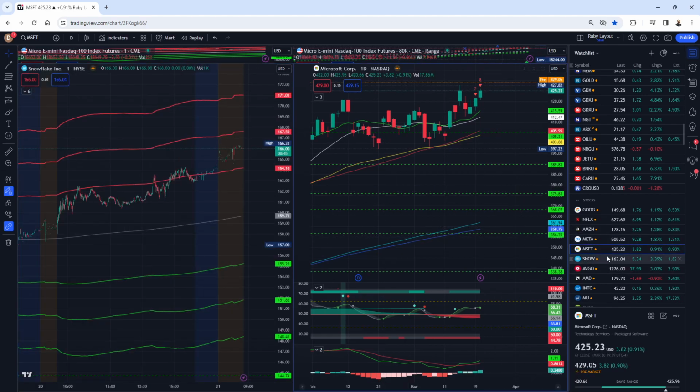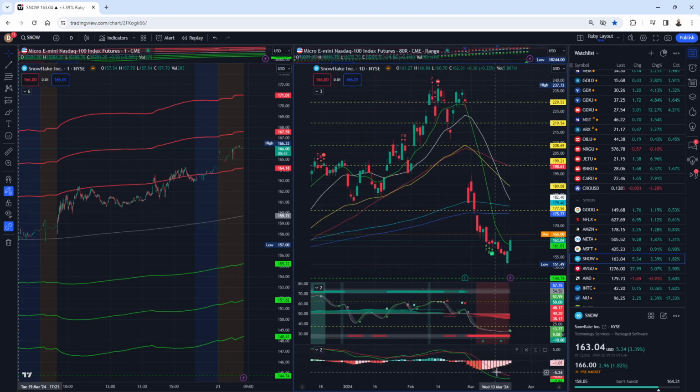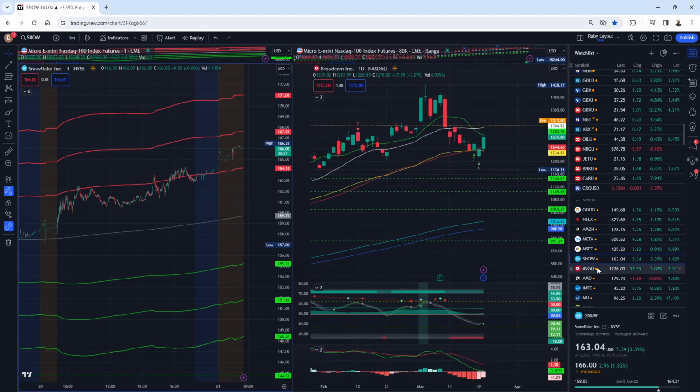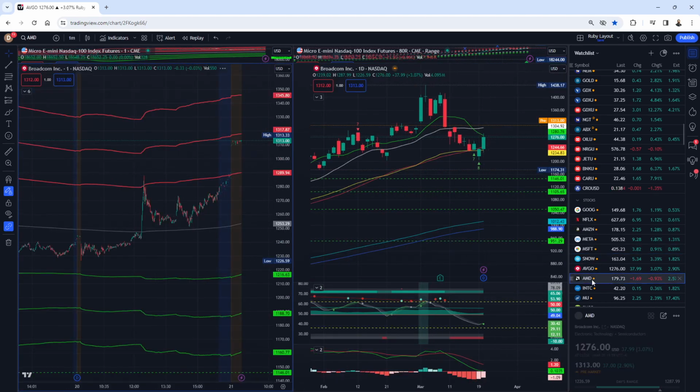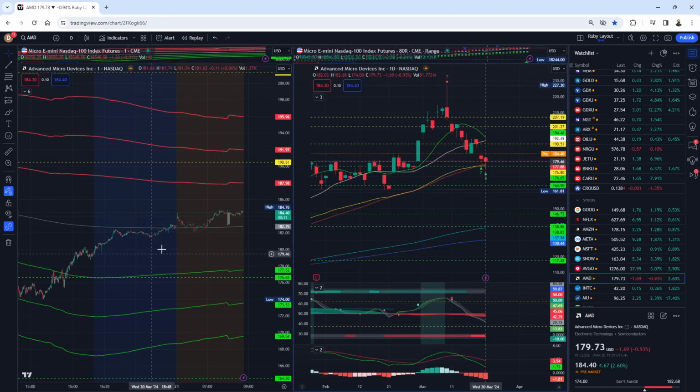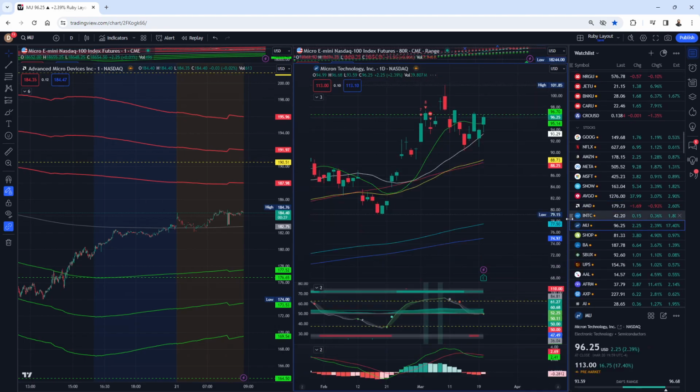And Snowflake still has a lot to go. Green line is about to cross red line, a lot of upside potential. All these yellow lines are the gaps to fill. And AVGO also in the sell zone after this Micron earnings. Everything is pumping. AMD is a little bit weaker, but still it's going to go multiple gaps to the top side. And Micron, unbelievable moves.